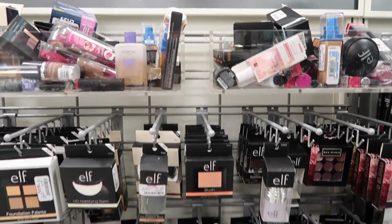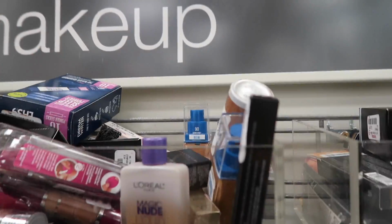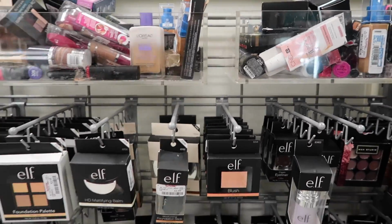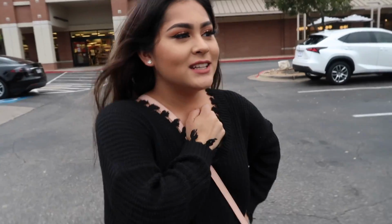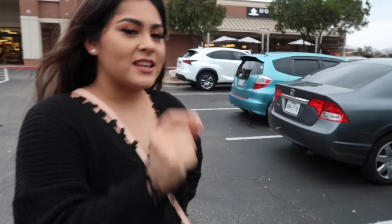Already, so I think everyone might have come and picked everything up, because literally there's nothing new. But I also have a feeling they haven't restocked here, but yeah, what a bummer. So how do you feel that you didn't find anything? I'm honestly very disappointed, but I have a gut feeling that the Tarte concealer is at another location.